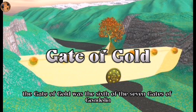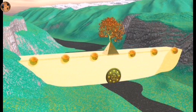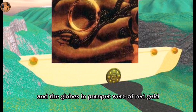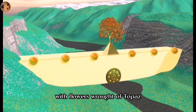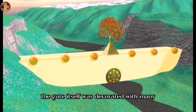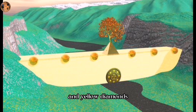The Gate of Gold was the 6th of the 7 Gates of Gondolin. It was the last of the ancient gates of Turgon that were wrought before the Nirnaeth Arnoediad. The gate was similar in appearance to the Gate of Silver, however the wall was made of yellow marble, and the globes and parapet were of red gold. There were 6 globes, and in the midst upon a golden pyramid was set an image of Laurelin, with flowers wrought of topaz in long clusters upon chains of gold. The gate itself was decorated with many rayed discs of gold, in likenesses of the sun, set amid devices of garnet and topaz and yellow diamonds.